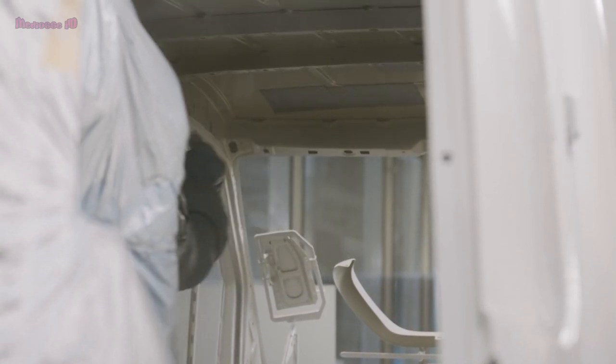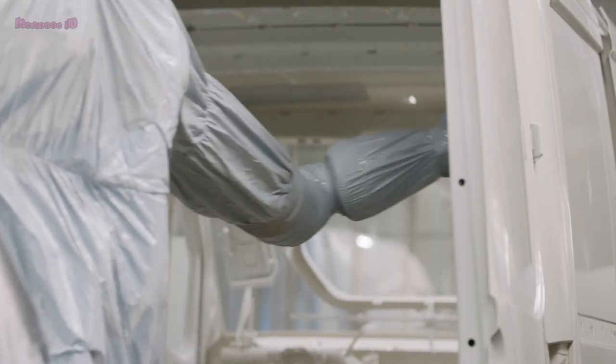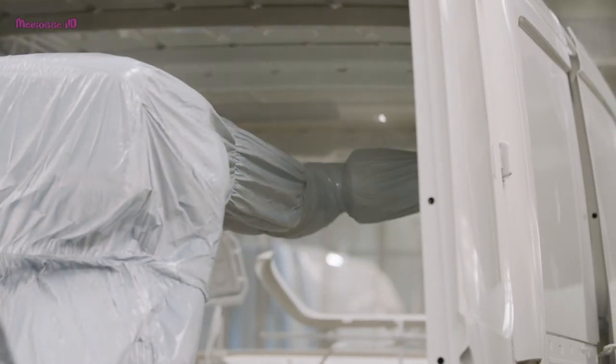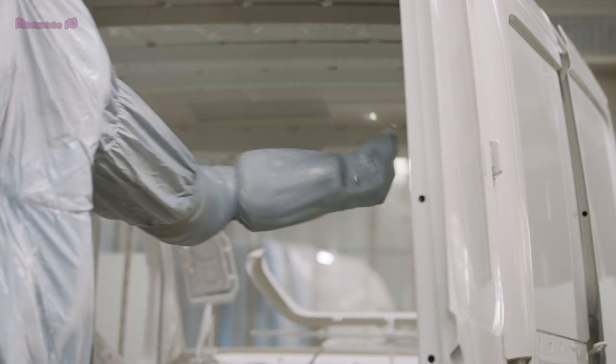The body in white forms the essential basis of every vehicle. In Düsseldorf, the body shop is spread over two levels, on account of the limited scope for expansion of the factory due to its inner city location. Various welding, soldering and bonding processes are applied to join the delivered sheet metal components and produce a vehicle body.